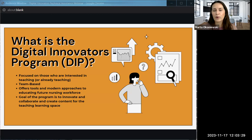And the goal of the program is really to find opportunities for you to innovate and use components throughout the learnings of the program in your classroom, in your teaching, whether that's in your clinical setting, in your classroom or didactic setting, but really find ways to innovate. And this is a program that we've developed in partnership with Apple. So it does have an Apple component to it as well.